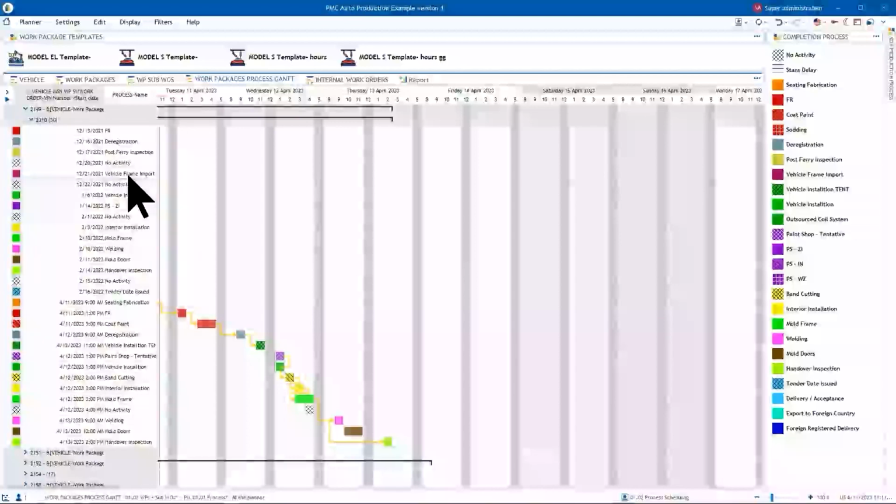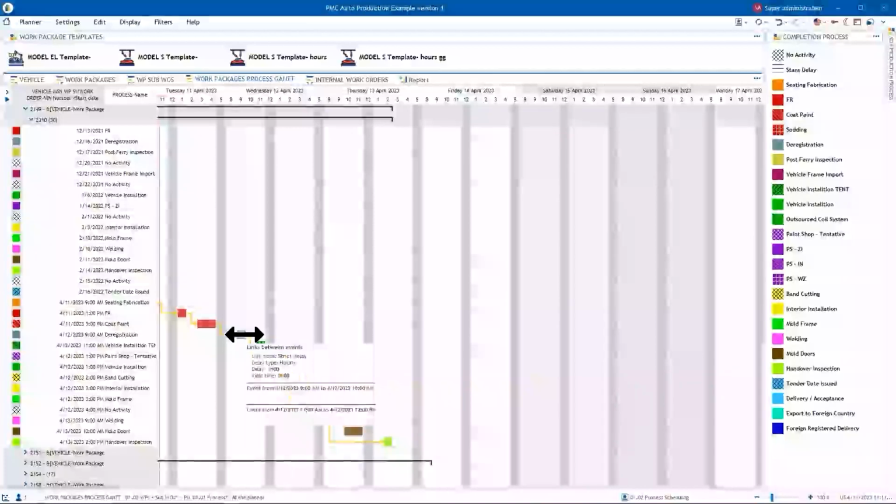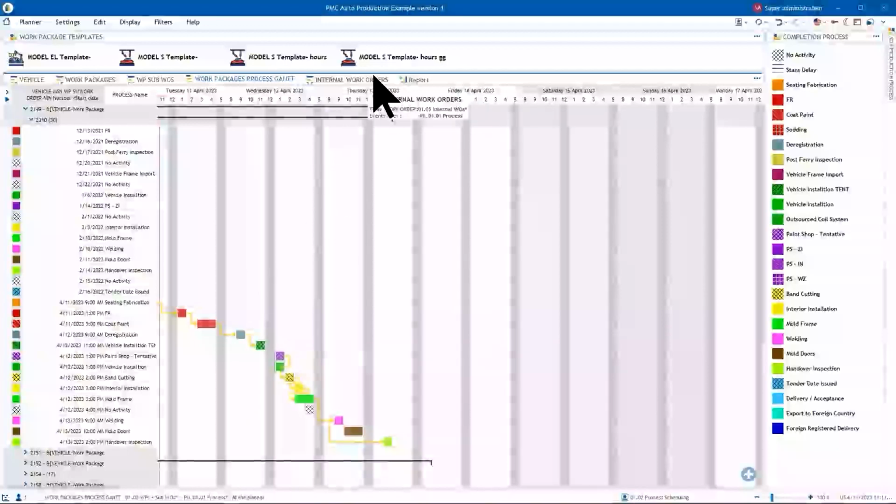If you would need to see a projected end date, current status, or even if colors would need to change based off status as well, all of that is capable. It'll be based around your requirements and how you need to run your process flow.